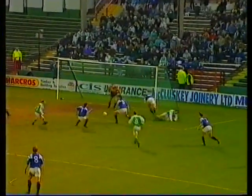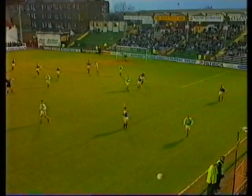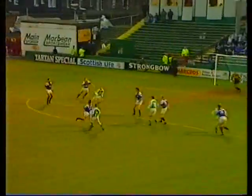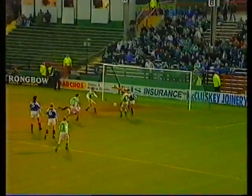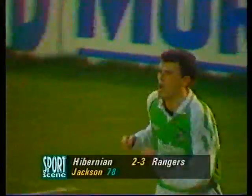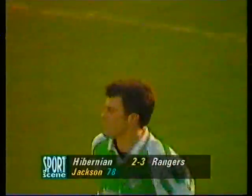Moore plays it in. Breaks back there towards Evans. It's scrambled away by Trevor Steven. And then by Brown. Jackson holding off Brown. Back with Orr. Miller challenging. Here's Weir. That's for Keith Wright. Gary Stevens is there. And Keith Wright could manage it. Turned in this time by Jackson. He's made it at last. And Hibs are right back in the game.